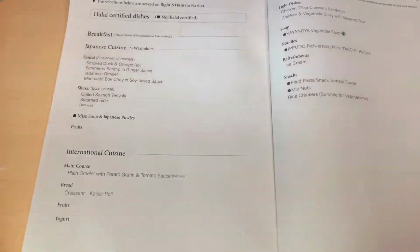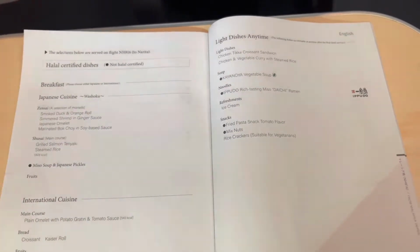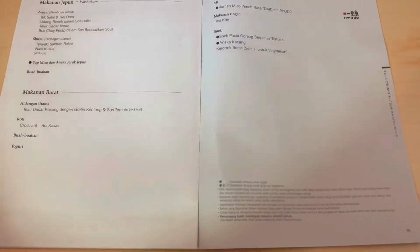Now, here is the English version of the menu that we will be eating from. What I do enjoy quite a bit is the fact that they offer Ippudo ramen noodles. There's also a Malay version of the menu, which is quite nice to have.